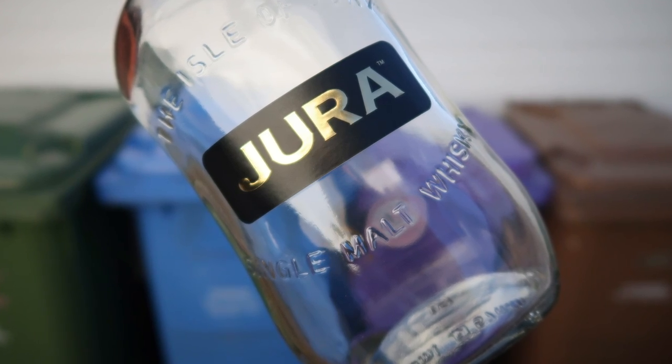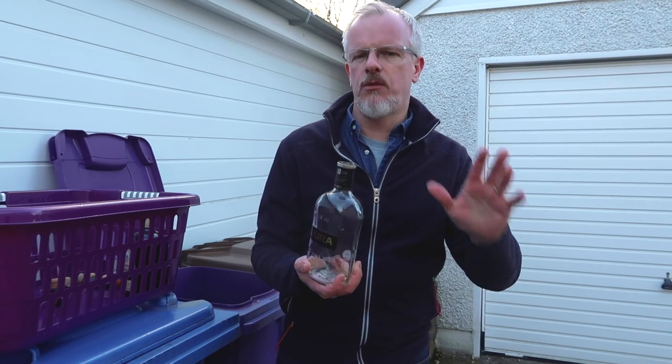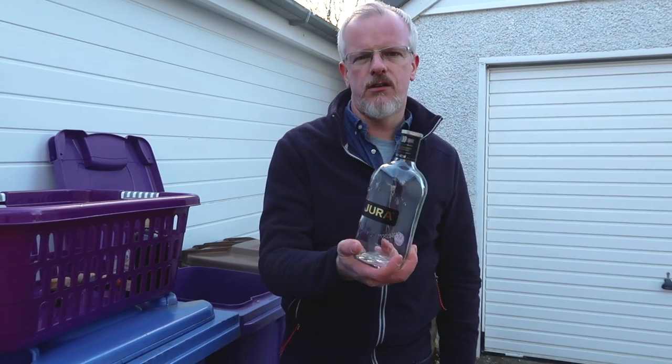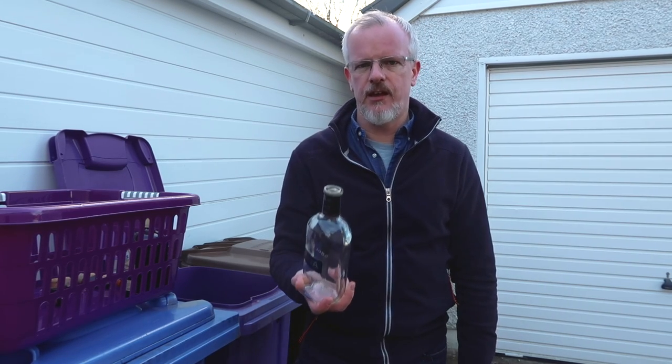This is a 6 to 6.5 out of 10 whiskey at best. If you're sitting at home and enjoying this Jura 10, that is absolutely valid. But you're going to have fantastic experiences with whiskey going forward. There is lots and lots and lots that is infinitely better than this stuff out there.